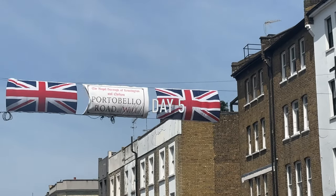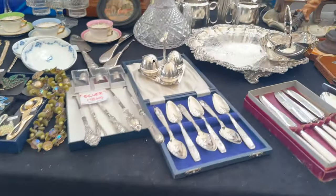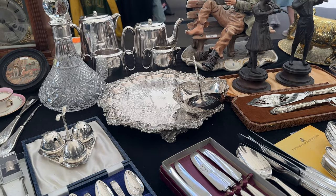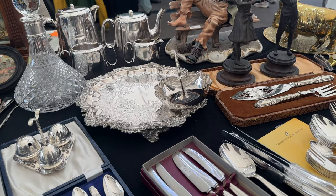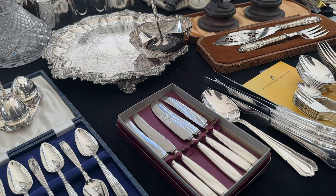Look at it, Elvis. Welcome to day five. This day we went over to Portobello Road, Notting Hill section of London, and we walked around the antique and street markets. Today was not the busy day for them. That's usually on a Saturday.